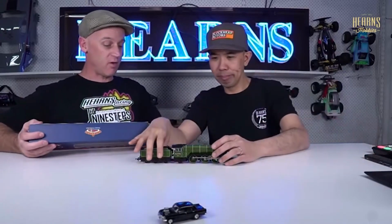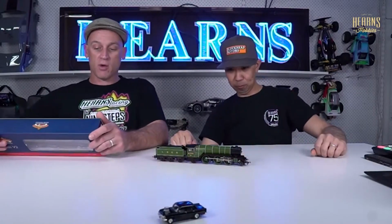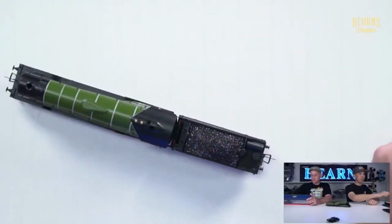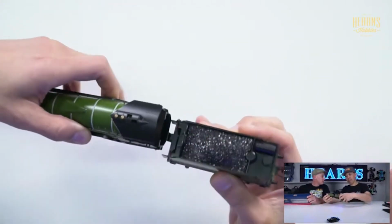You have a look at that, and I'm going to tell you a little bit of what I know about it off the back of the box. The LNER Class V2 steam locomotives were designed by Sir Nigel Gresley for express mixed traffic and were built between 1936 and 1944.